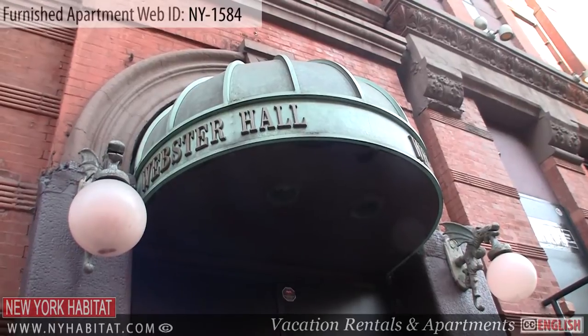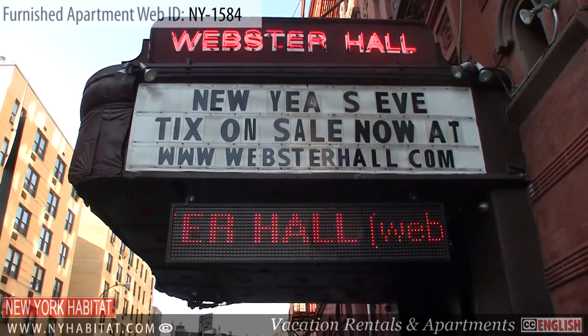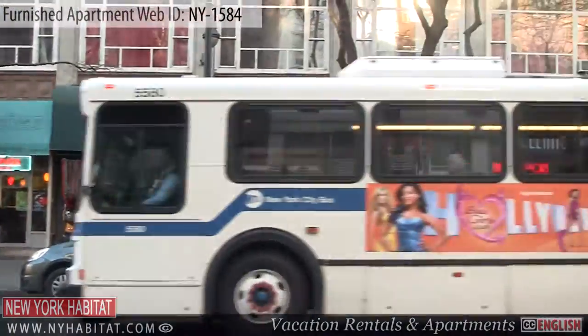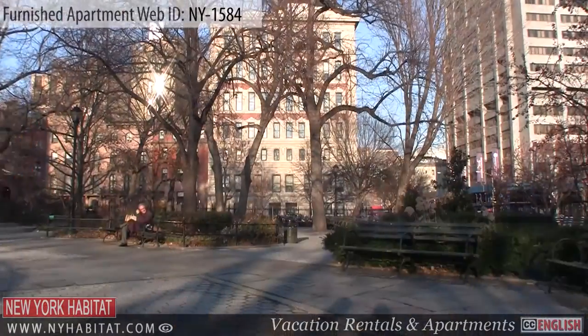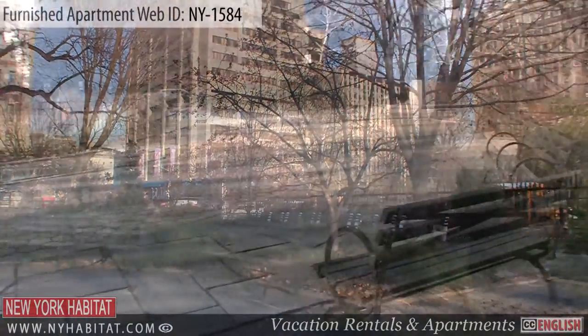Webster Hall is a nightclub located just one block from the apartment. It also serves as a live music venue and event center. Stuyvesant Square Park is one of the most beautiful parks in New York City. It's a nice spot to relax for people of all ages.